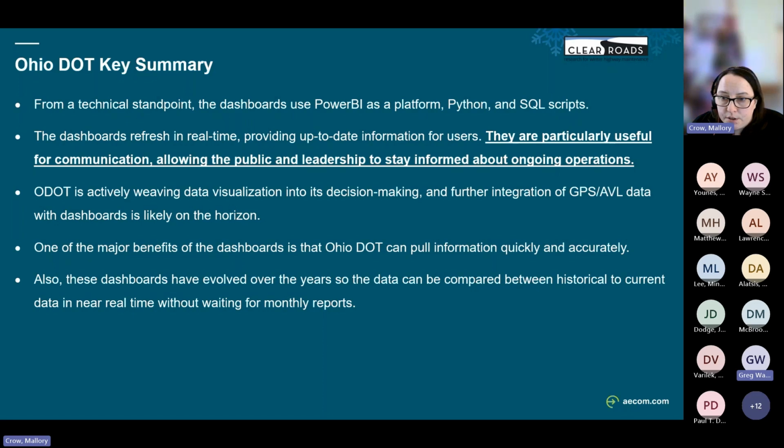that they're looking into. One of the major benefits of them that ODOT has found is just pulling that information quickly and accurately. And as these dashboards evolved over the years, they can build up that historical data to compare to the current data in real time without waiting for monthly reports.